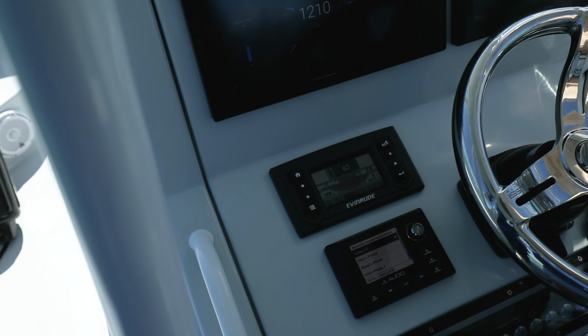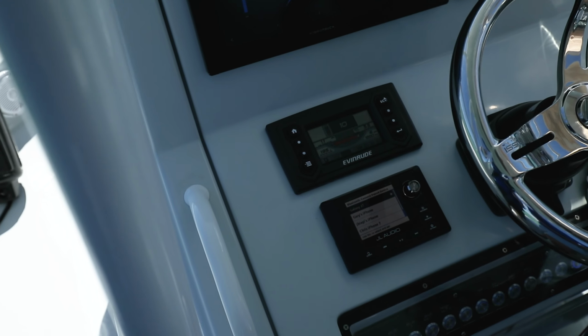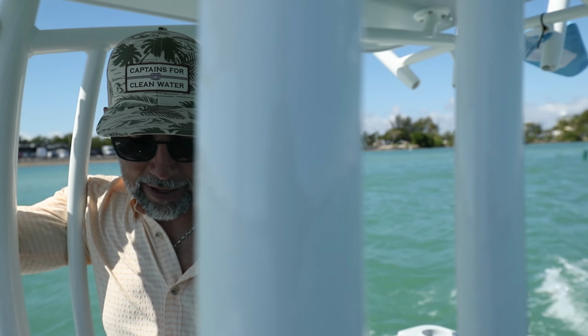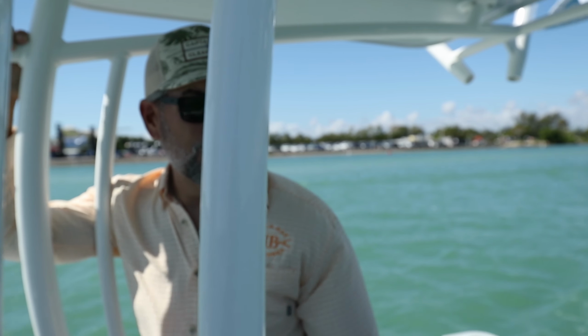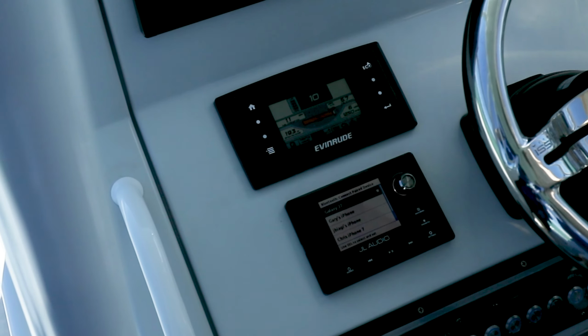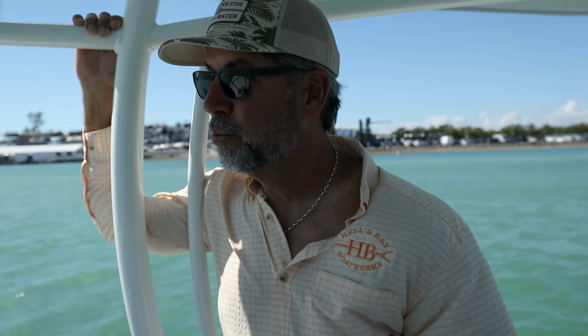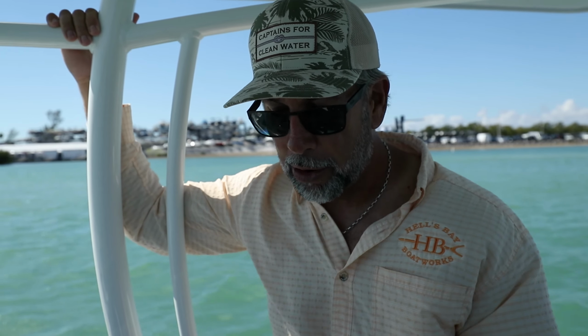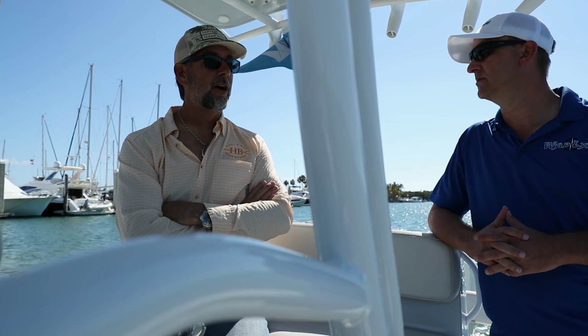This is such a smart engine. They can literally through an app tell you if there's something going on with the motor, when the next service is. It really does a great job of managing your fuel. It's dead accurate. You know exactly what you're burning at what RPM, and it'll show you where the sweet spot is in the eco mode, so you know this is when I'm going to get my best performance. So it's a very smart engine and very clean. But Hell's Bay has just an awesome reputation.